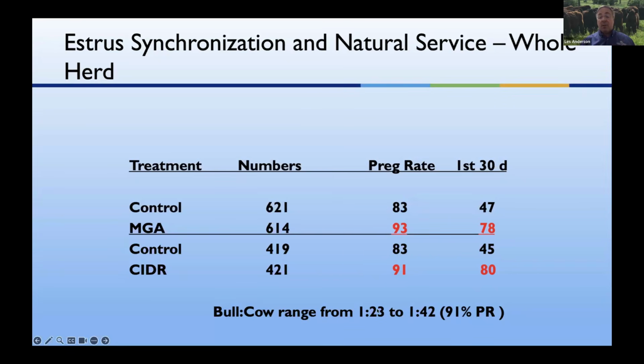We did run bull to cow ratios from as low as 1 to 23 up to 1 to 42. We stacked the deck in our favor in that every bull passed the BSE. Every bull was at least 2 years old and had serviced cows in the past, and every bull had at least a 35 centimeter scrotum. We did not see a difference in bull to cow ratio on pregnancy rate. So this 91% actually came from the bull in the 1 to 42. And as long as they pass the BSE and they're mature bulls, we stick somewhere in that 30 to 35 cow range for synchronization, and we've not really had too much trouble.